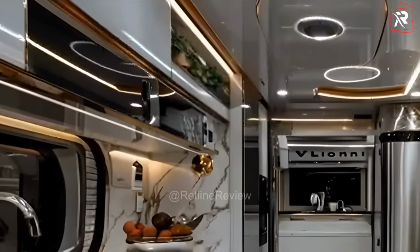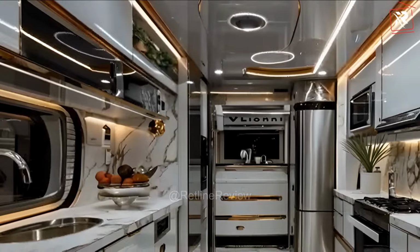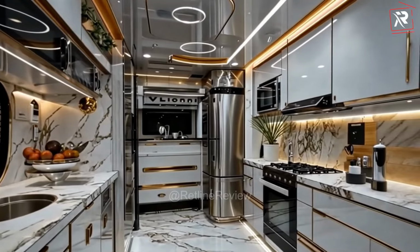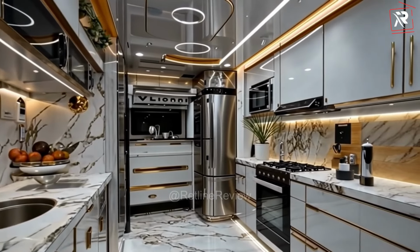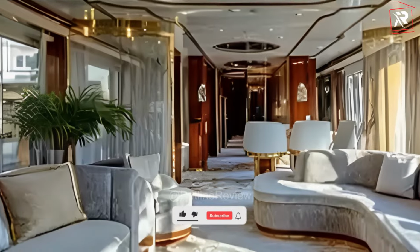Customization and amenities. A built-in jacuzzi is not standard. However, Volvo RVs provide significant customization. A complete bathroom with shower, toilet, and basin for convenience. A gourmet kitchen provides an induction stove, microwave, refrigerator, and freezer for all culinary needs.